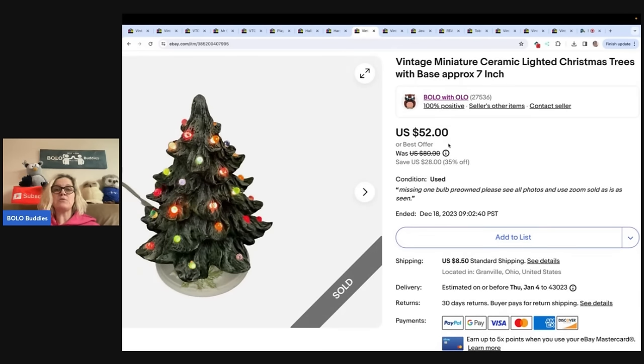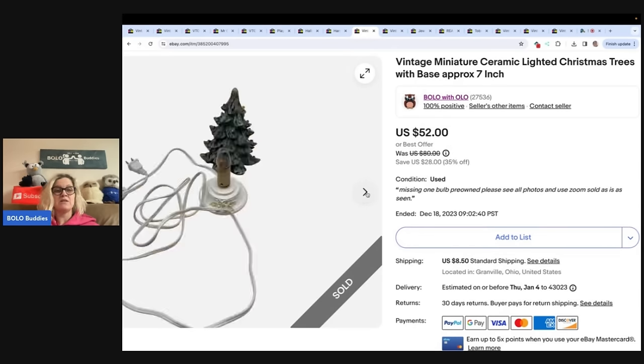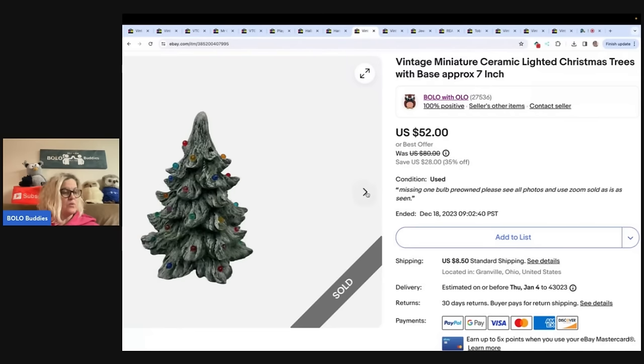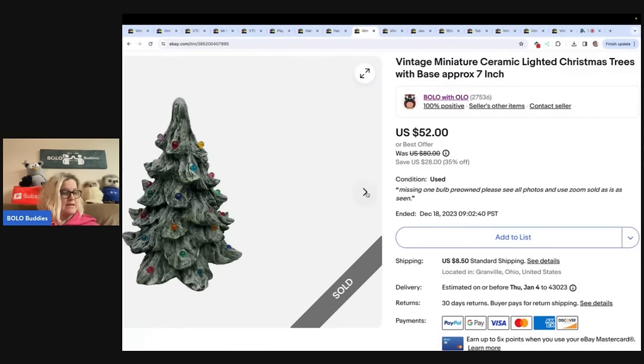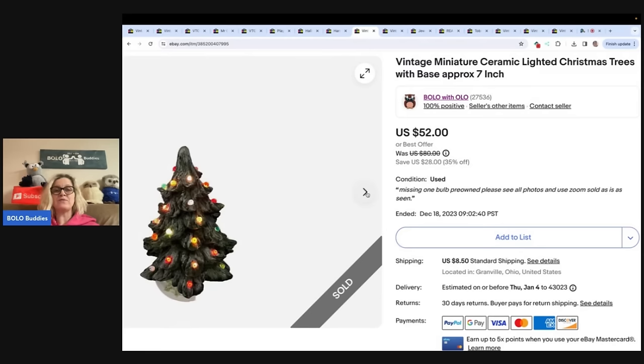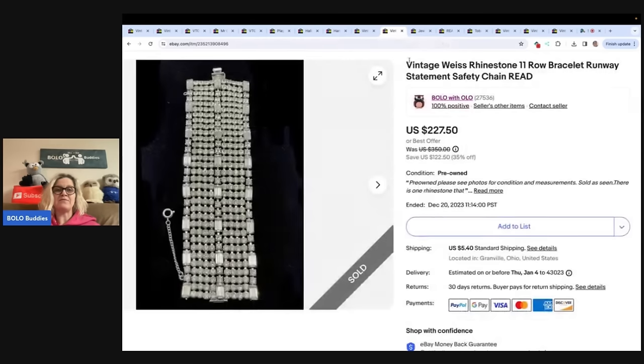This is a vintage miniature ceramic Christmas tree. It's only 7 inches. Look how cute it is. It's a little guy. Have you guys ever sold a little one? And it was missing a light. Sold this for $48 plus shipping. This came out of a thrift store Christmas mystery box, so cost of goods was probably less than $5.